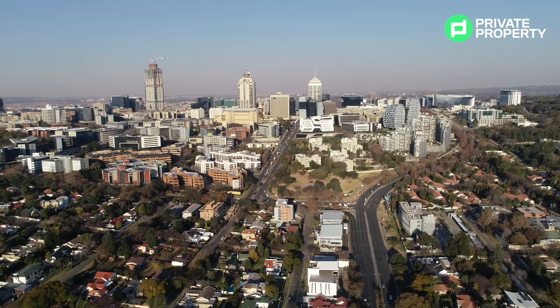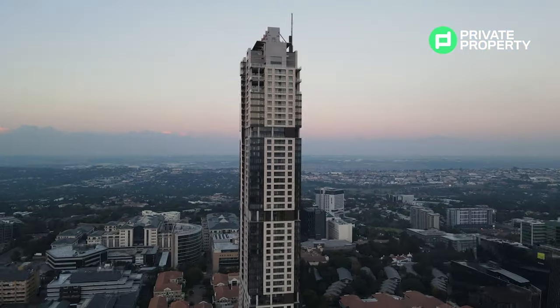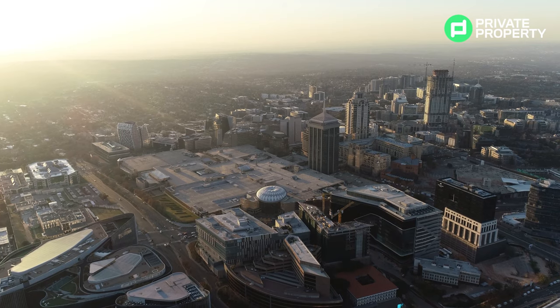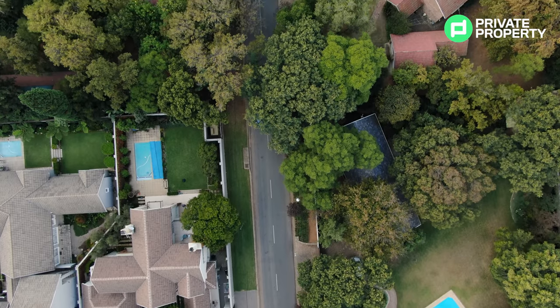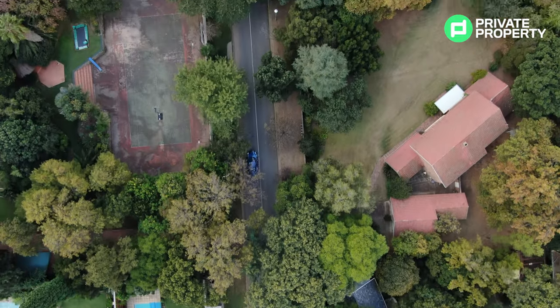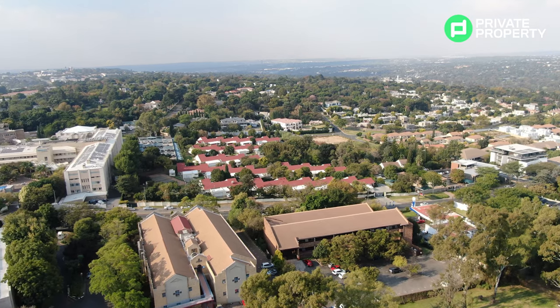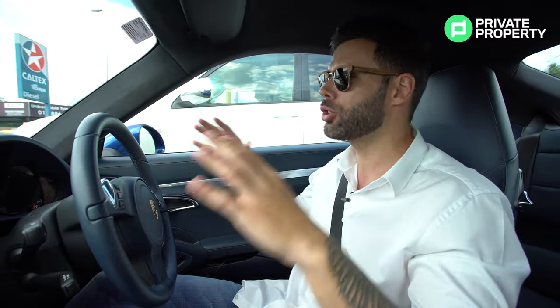Guys, we've been around Sandton, we've been around Bryanston, we've shown you some of the most exclusive homes these areas have to offer. But why are these areas so popular? What makes Sandton and Bryanston the most searched suburbs on our Private Property home page? We're about to find out, because I'm going to be taking you on a tour around Bryanston and Sandton, and we're going to look at what makes these suburbs so sought after, what makes people want to live in these suburbs, raise families in these suburbs, and maybe even retire in these suburbs. And we're not just going to be doing that.